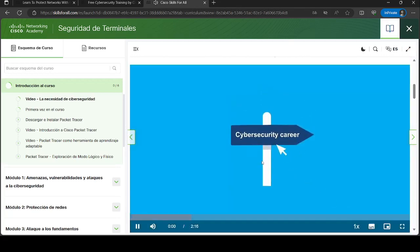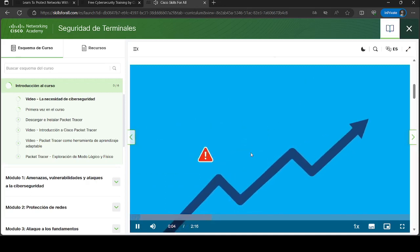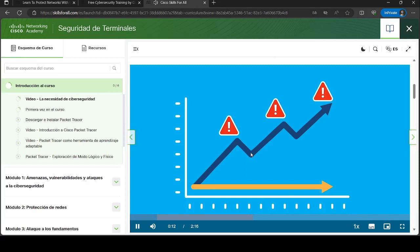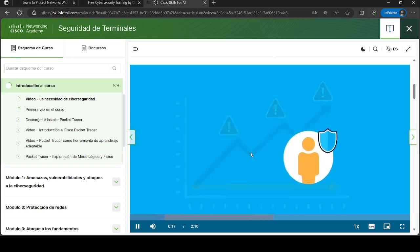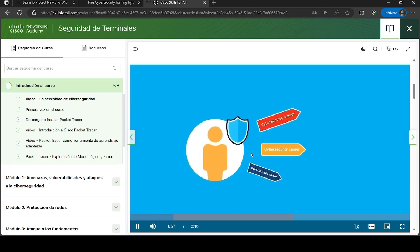It's a well-known fact that cybersecurity threats are on the rise, as cybercriminals seek to exploit any vulnerabilities they can find to steal information or money. And yet, research shows that there is a shortage of professionals trained to curb this trend. Cybersecurity needs you, and you can choose from a wide range of career options.